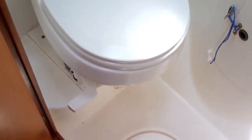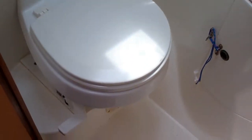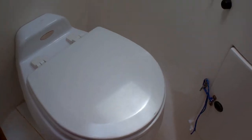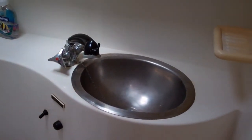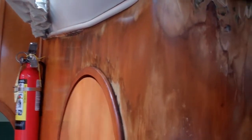First off, I'll show you this. There's a head, which is midships on each side of the boat, but this is the port one. This one has a vacuum flush head, which is a very nice feature. A stand-up pull-out shower. Now, this is one area of concern I want to show you. On the outside of this head, there is a bit of serious water damage, which needs to be addressed. You can see it's deformed, and really, that's a bit of a problem.